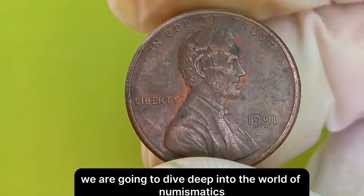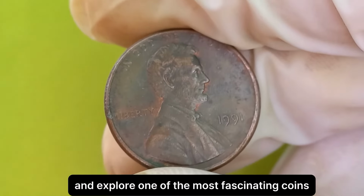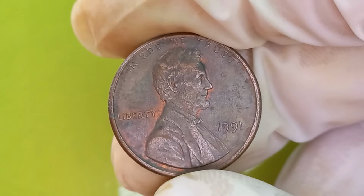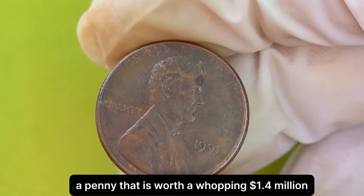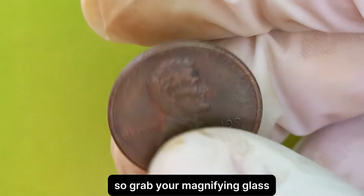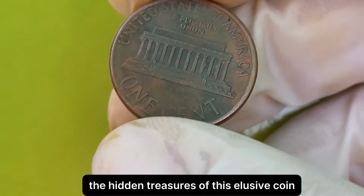We are going to dive deep into the world of numismatics and explore one of the most fascinating coins ever minted, the 1991 no Lincoln penny. You heard that right, folks. A penny that is worth a whopping $1.4 million. So grab your magnifying glass and let's uncover the hidden treasures of this elusive coin.